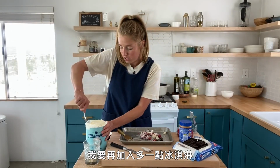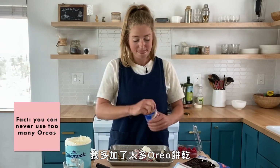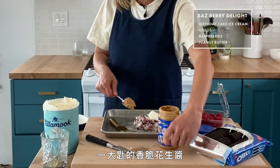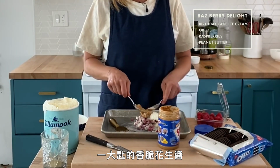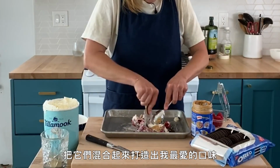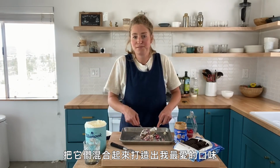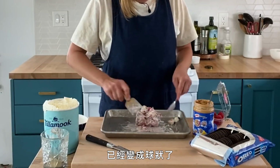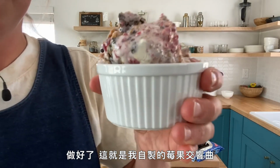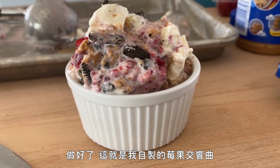I'm gonna add a little bit more ice cream actually. I kind of went overboard with those Oreos. And then I'm gonna take just a nice big old spoonful of crunchy peanut butter. And then using my paddle and my spoon, I'm working these together to create my perfect flavor. We're all balled up here. Scooping it into my ramekin.